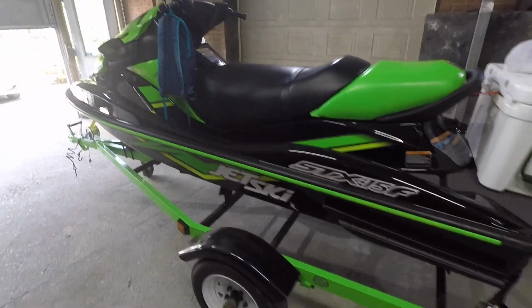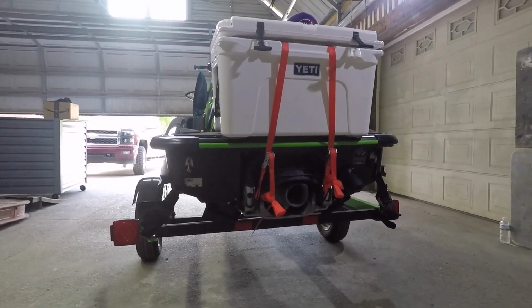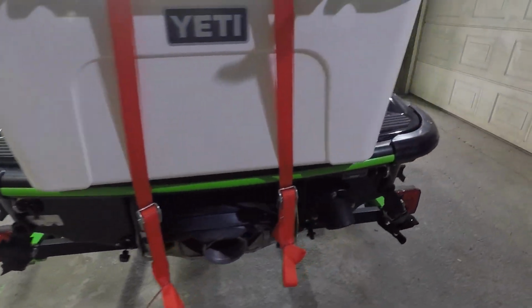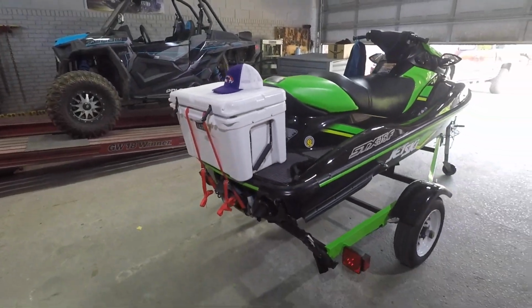We pretty much got like a new setup. We're also testing out the cooler setup. We're just using some straps for now, but I will be buying a rack that bolts on down here so we can mount that on for good. For now, let's take the ski out and do some fishing.